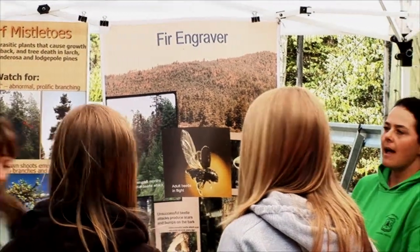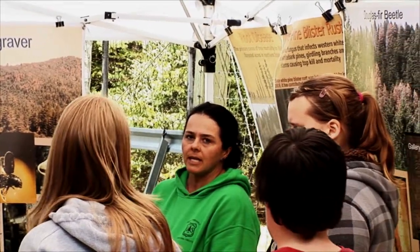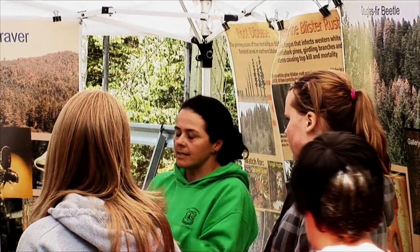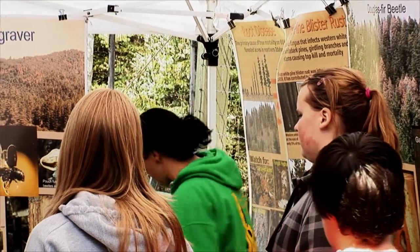After the harvest is done, I'll go in and look at the unit and decide what kind of species I am going to be planting there. Is it dry? Is it on a ridge? What was there prior to the harvest?